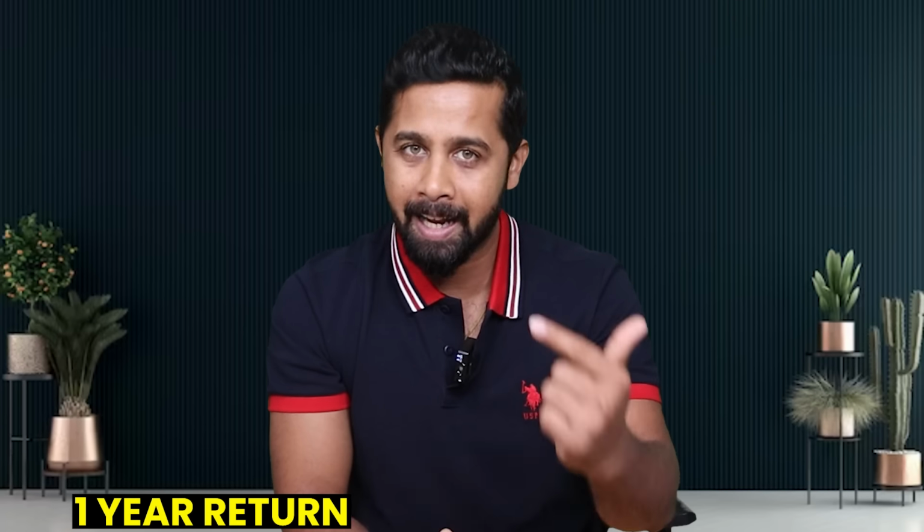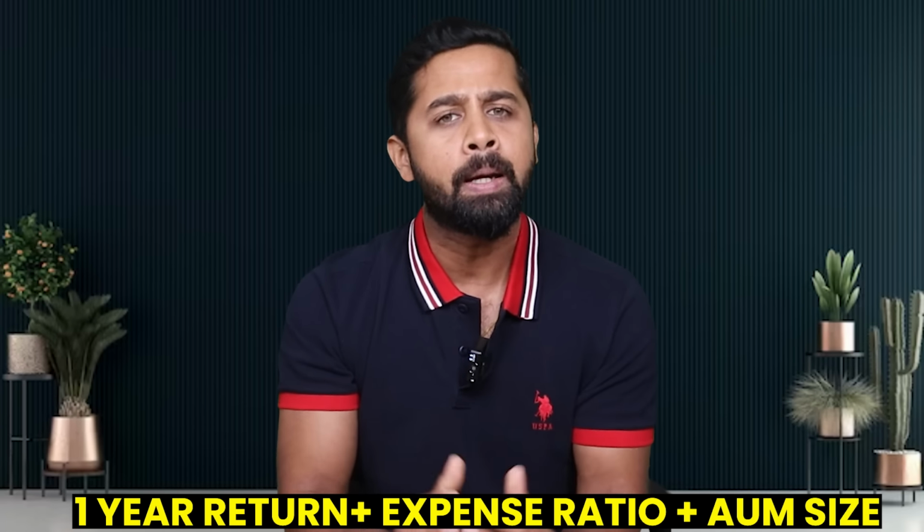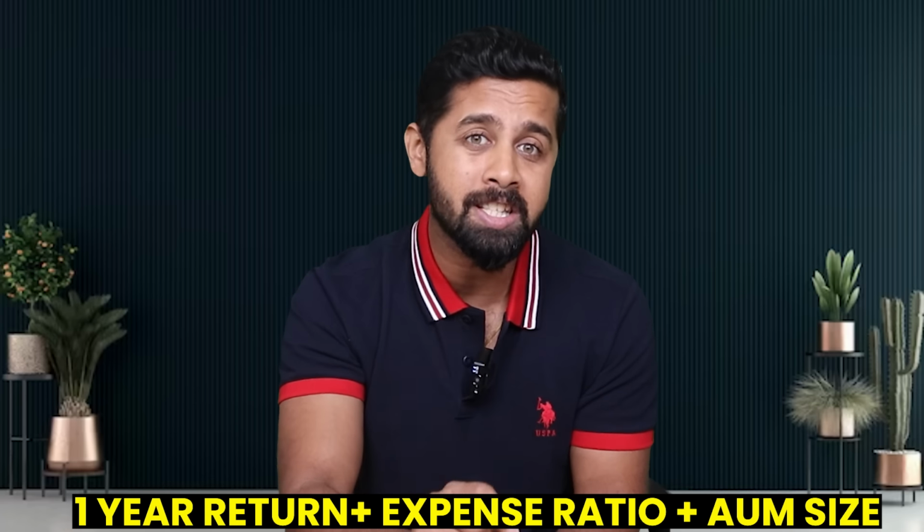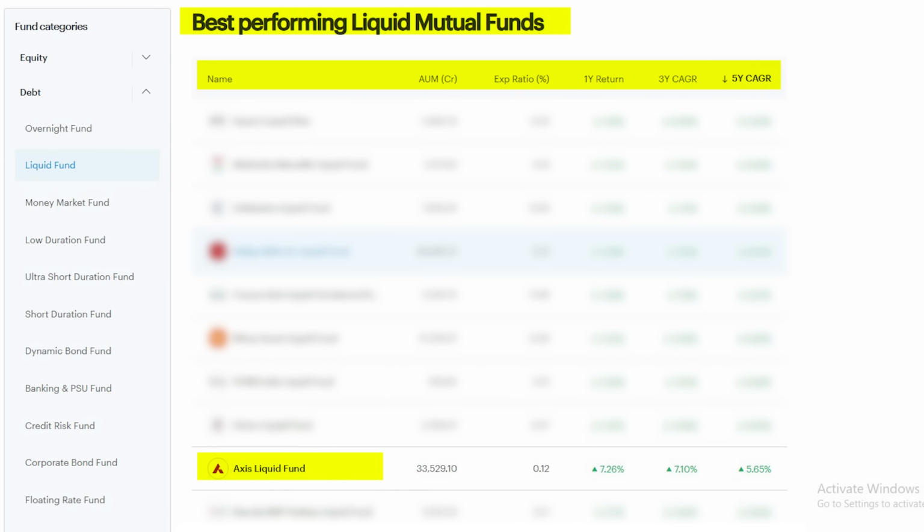Finally, combine all 3 criteria, that is 1 year return, then expense ratio and AUM size. By prioritizing expense ratio and short-term return, you are optimizing for cost effectiveness and recent performance. Based on this, I think Axis liquid fund is a good choice that has a decent AUM, low expense ratio and one of the best returns in the category.